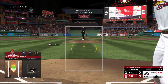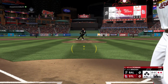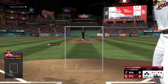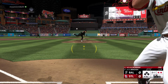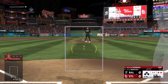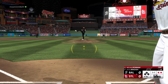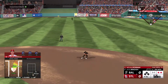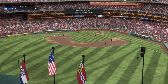Here's Nolan Gorman. And there's a strike. 0-1. Next offering is down low. 1-1. Left-hand batter waits. Frazier on the first in time. And that is the inning.